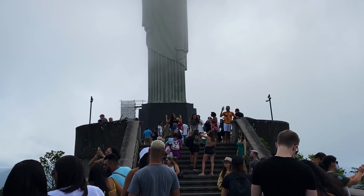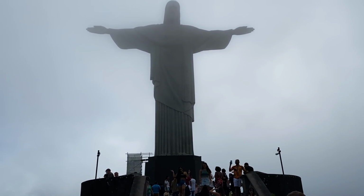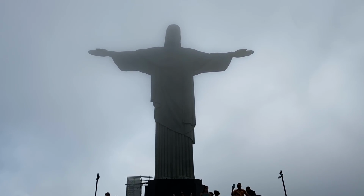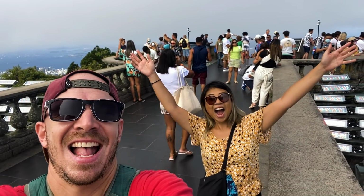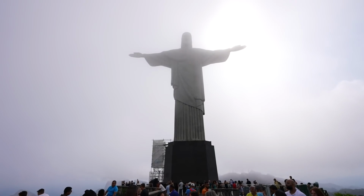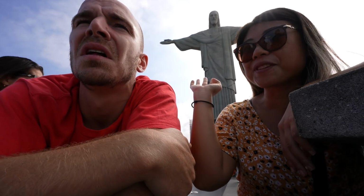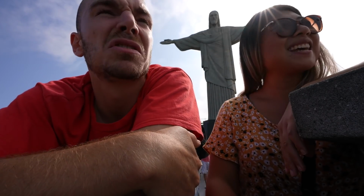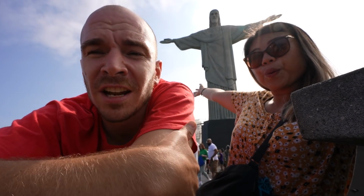Look at all the fun people around us are having. This place is so touristy. It's actually super packed right now. I think it's even more packed than when we were at Sugarloaf Mountain. Definitely, and it's a weekday right now. They say more than 2 million tourists come here every year. Wow. To Christ the Redeemer. I mean, you're in Rio, you cannot miss Christ the Redeemer. It's a must, even on a cloudy day, I think you should just go. Just because it's a must. And just like that, Christ is visible again. The clouds are coming and going at an incredible rate.